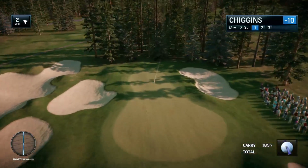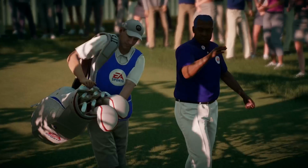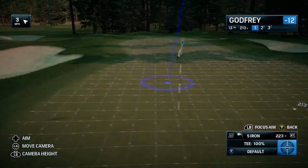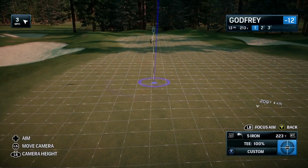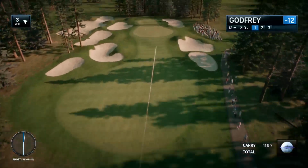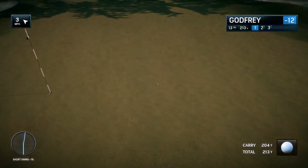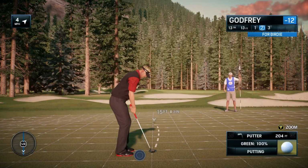This one has a chance to be close. Wow, Frank, he is dialed in. Yeah, that was just some shot. Easy birdie. 13 feet away.